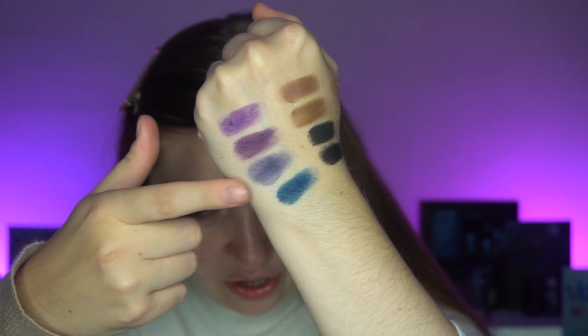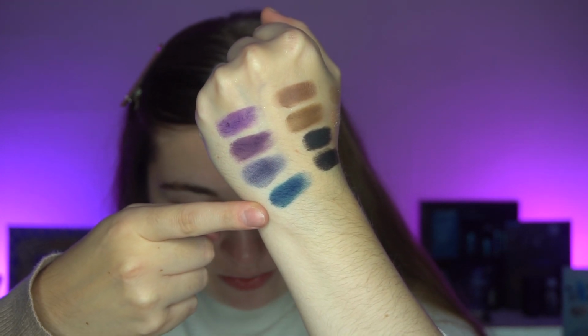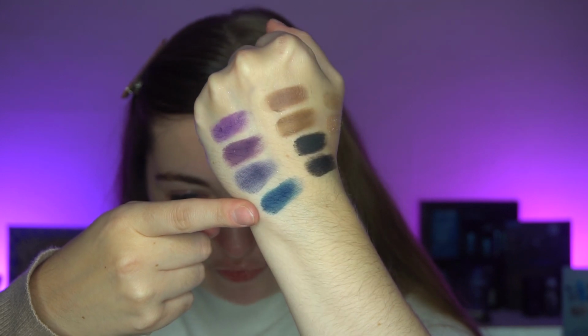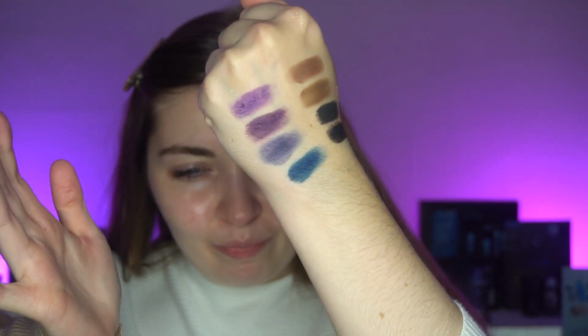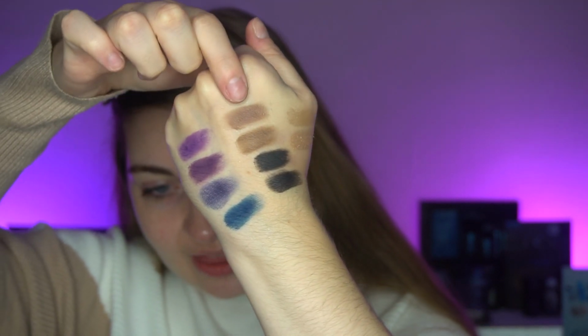This is the shade Curfew from the Age of Opulence palette. This is the shade Cursed from the Book of Magic. Very different. This is more navy, with a bit of a tealy turquoise undertone almost, I would say. It's a little bit more like blue, whereas this one's more navy. Then we have these two.